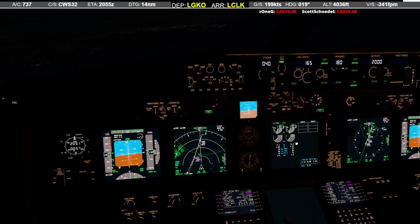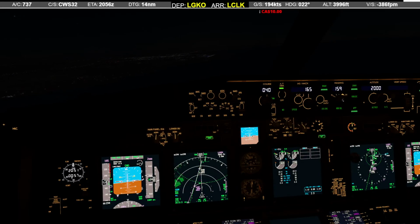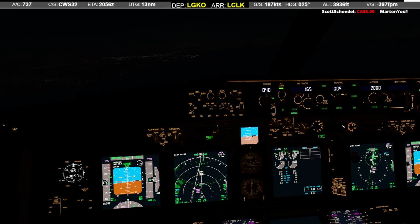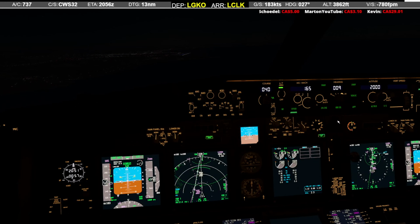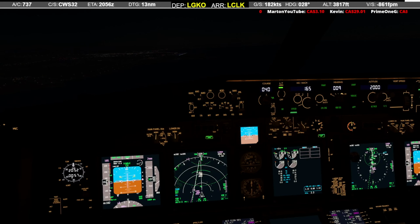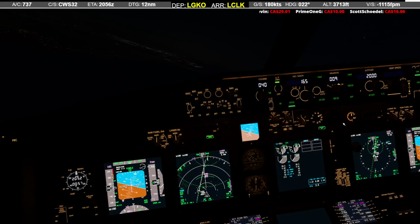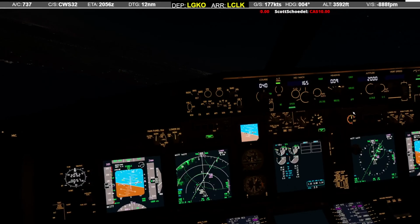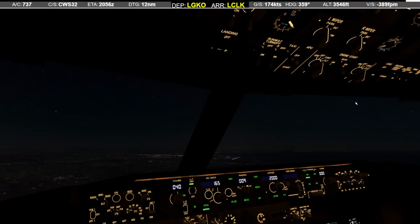I'm not sure why I'm still continuing to arc out towards the airport, so I'm gonna bring this around to about there, and we're gonna go heading select. Let's see if it's gonna grab it now. Let's get the engine start selectors are over.